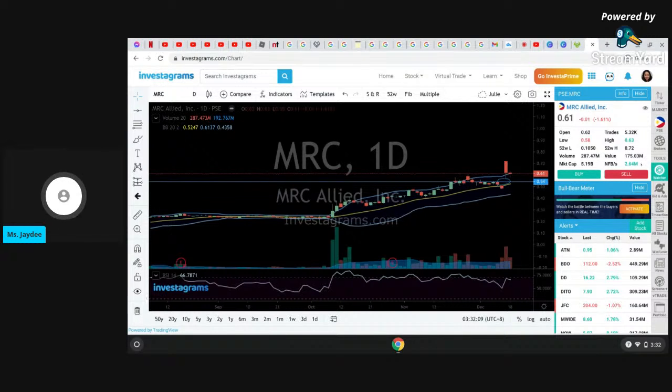But look at that, see that foreign buying. There's a lot of foreign buying. Try to also check the trend in terms of foreign buying. This is a good sign when you have a lot of foreign buyers in a stock. There's a possibility that they find it attractive and it could go higher again.